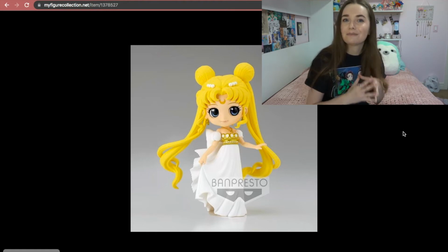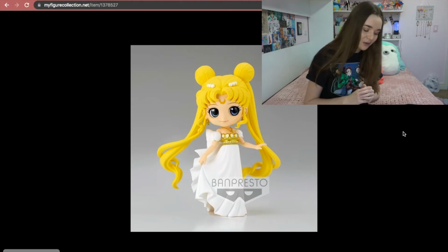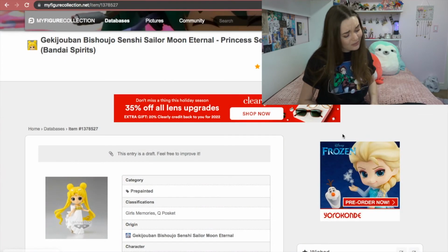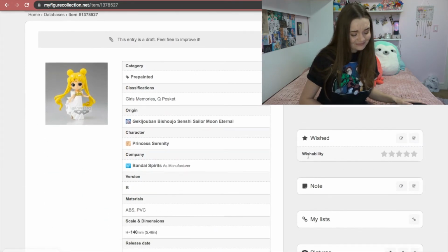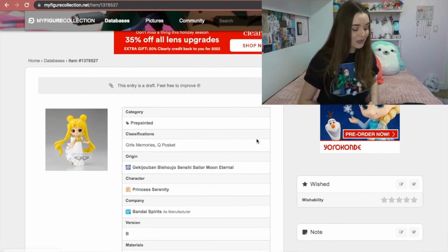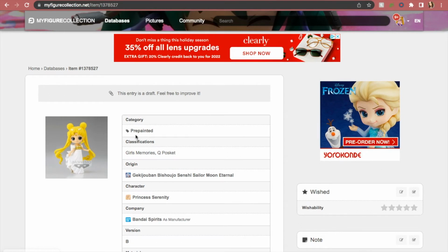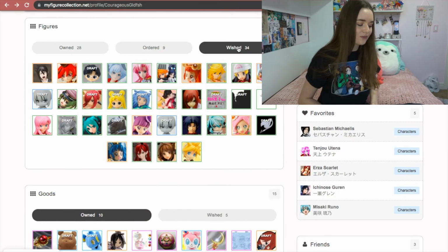hesitating because I think that this might be a way for me to fill the void in my heart that another Chouette figure has caused. But they're just so cute. And the Q Poskets are so cheap that I'm really heavily considering it. I think they come out in June on Tokyo Otaku Mode. I'll put a picture on the screen of what they look like together, but they are just really cute. Again, getting drawn in by the sets, I think, but they're very cute, even for Q Poskets.